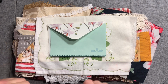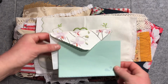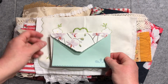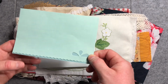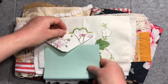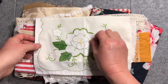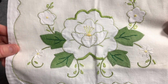You could already see a few things poking through. Christina sent a lovely card. I just adore that envelope. I'm going to keep that to put with my little treasury of stitchery friendships, which is where my swaps are going, and a beautiful little card as well. Just so touching receiving real things in the mail, not just bills or other things that you don't want to actually receive. And so let's take a look at some of the things that Christina has sent.